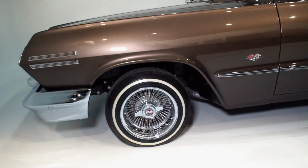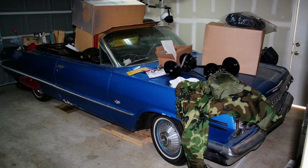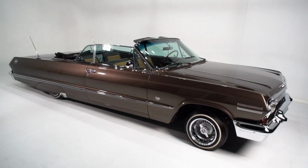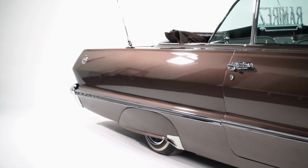After that, I separated out of the military, came home to Albuquerque with the intention of building it. Me and my wife just had another kid, brand new jobs, brand new house. The car turned into a shelf in the garage is what it was. It was just a shelf with 40, 50 boxes piled on top of it. So I decided to sell it. My wife is the one that talked me into keeping it and finding the shop to send it to.